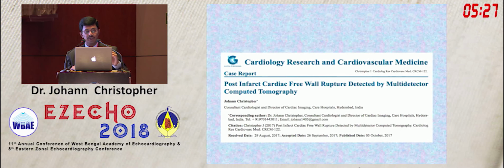So this is one of the journals in which we published our work. We have now 10 patients actually who we did CT in this kind of a setting, failed thrombolysis, not thrombolized, persistent chest pain, coming with pericardial effusion, possibility of rupture being there. So before we take to the cath lab, give heparin, we're doing CT. In 10 of these patients, 8 of them survived.